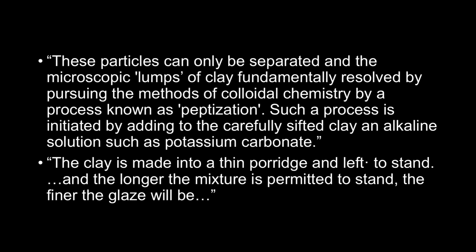These particles can only be separated and the microscopic lumps of clay fundamentally resolved by pursuing the methods of colloid chemistry by a process known as peptization. Such a process is initiated by adding to the carefully sifted clay an alkaline solution, such as potassium carbonate. The clay is made into a thin porridge and left to stand. The longer the mixture is permitted to stand, the finer the glaze will be. So there he's talking about deflocculation and settling.